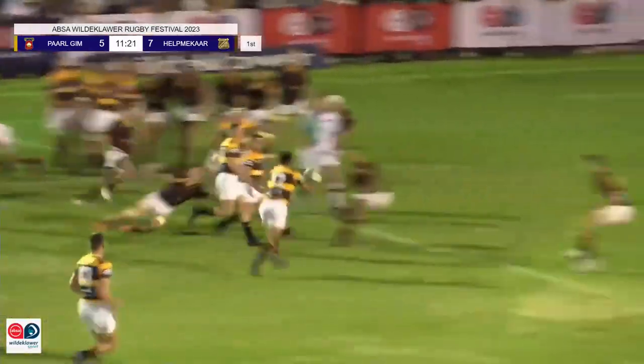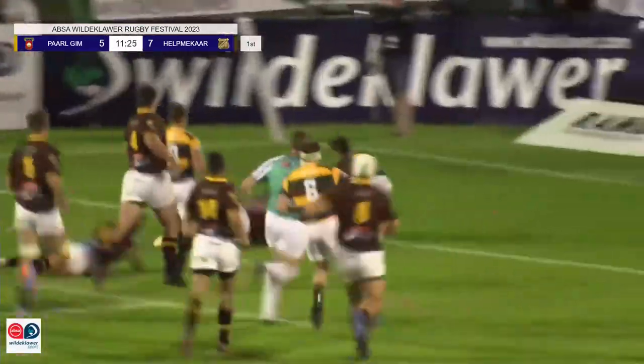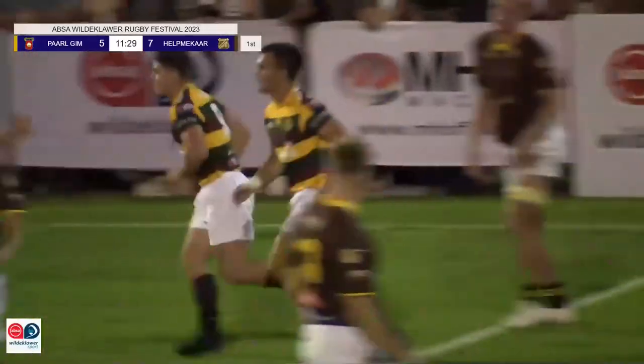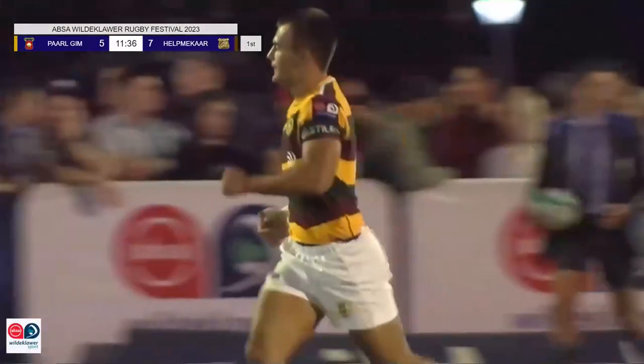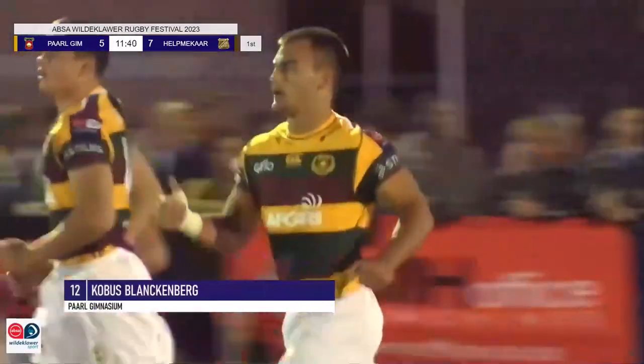Eight to pick up off now to Kotsa. And that's an excellent line break there. Might well go all the way. Of course he'll go all the way. Quirbus Blackenberg shows just how easy it is. 8-9 cutting against the grain, and the strength there to power over for a five-pointer.